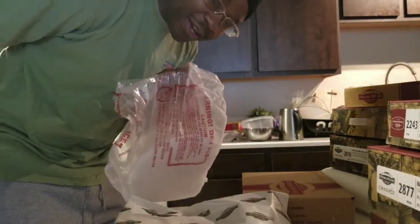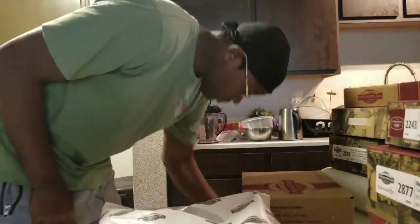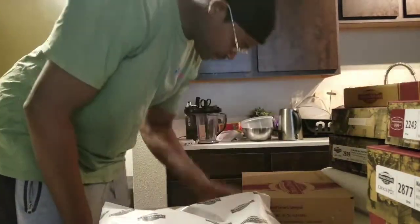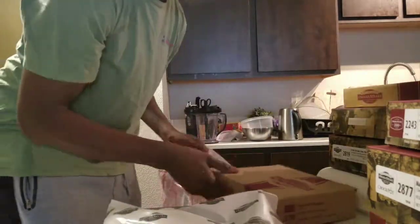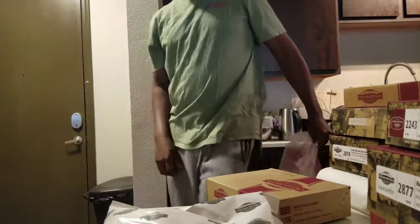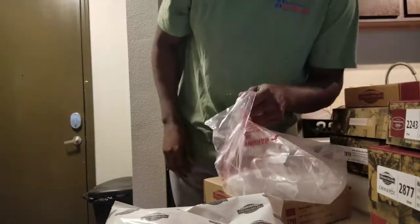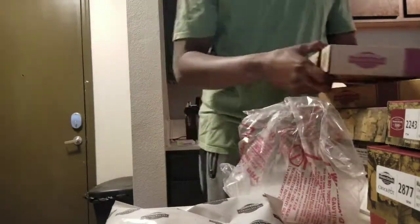There's the dry ice. You know how you can play around with the dry ice, right? Be careful. Don't let that touch your skin. But they got it packaged in plastic, so don't let kids play with it. Definitely not. So yeah, that's everything. I got this other stuff, I'm gonna throw it in the trash. Everything else you've seen.